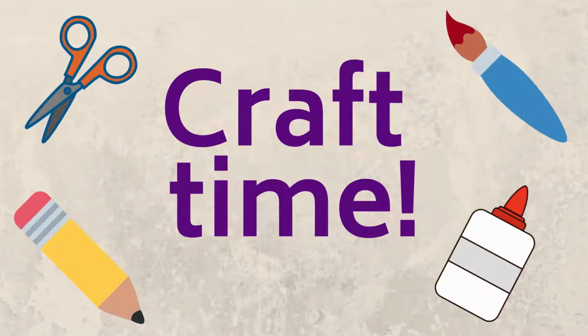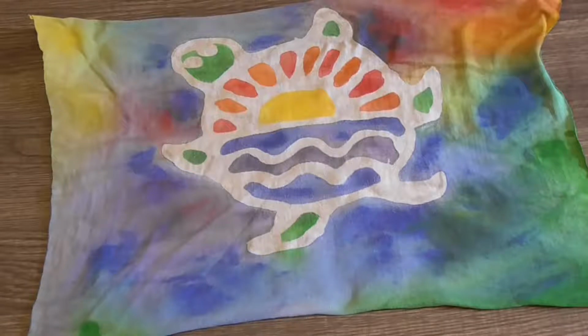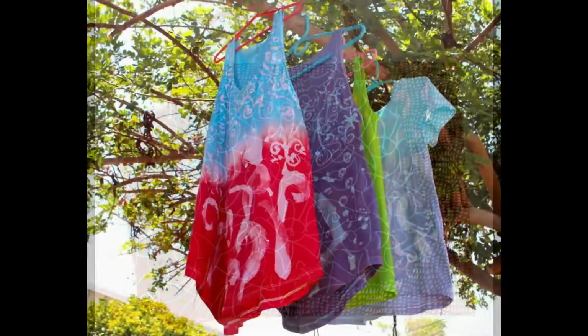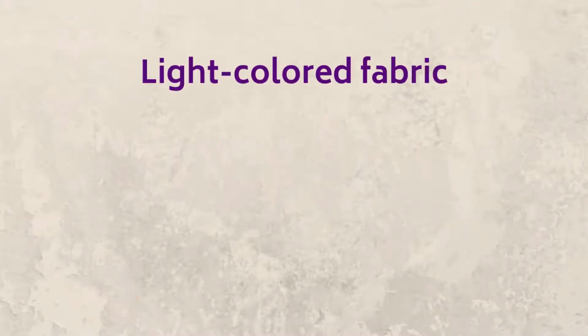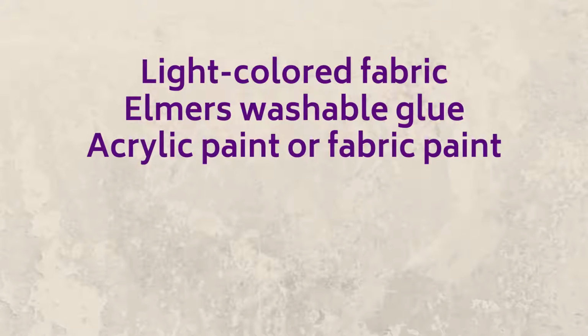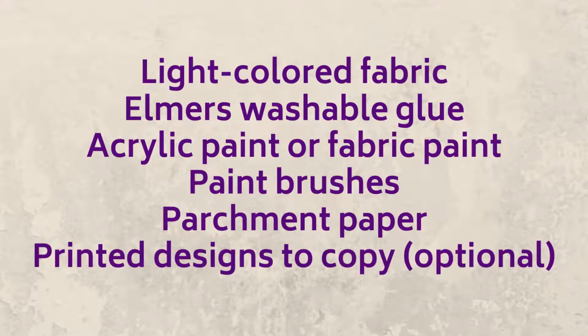Let's get crafting. Today, we'll be making batik art. You can use this method of batik to decorate anything you want. A tote bag, a shirt, a bandana, or some other kind of fabric item. Before we begin, you'll need to gather some supplies. Light colored fabric to decorate. I'm using a white t-shirt that I cut up. Elmer's washable glue. Acrylic paint or fabric paint. Paint brushes. Parchment paper. And an optional printed design to copy.